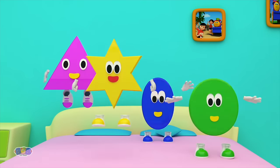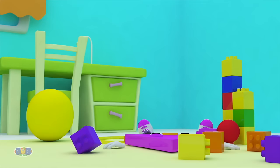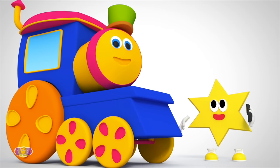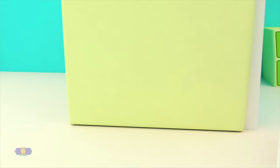Four little shapes jumping on the bed. Triangle fell up and bumped his head. Star called the doctor and the doctor said, no more shapes jumping on the bed.